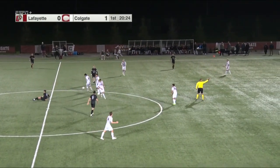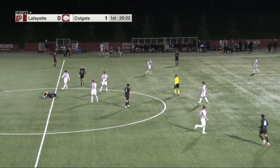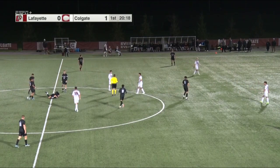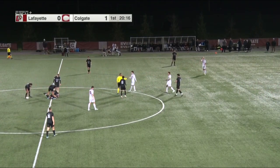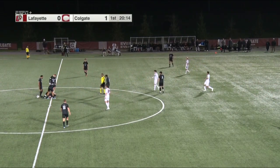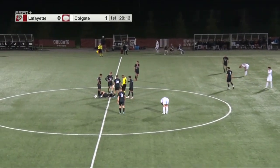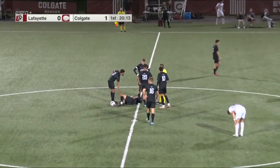And then taken down from behind, Mizrahi. He's in a good deal of pain. Holding his lower back. Clock stops with 20:13 to go here in the first half.